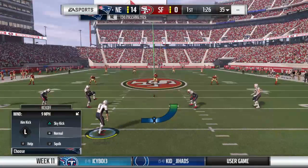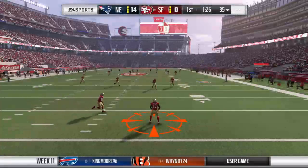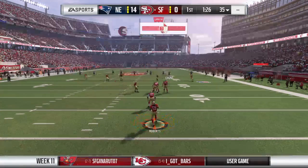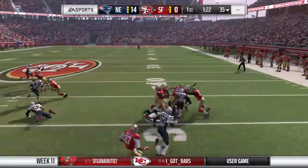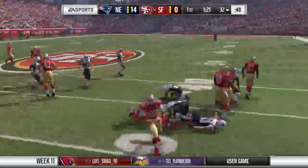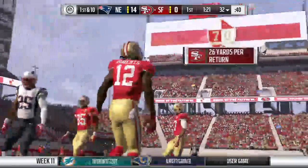I mean, there's a long way to go. If I'm on defense, I've got to figure out how to slow this guy down, because when one guy shreds your team, that's demoralizing. Make him spread it around at least. But right now, he's showing no signs of slowing down. Solid return, pretty good field position. They'll start at the 32-yard line.